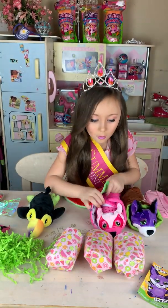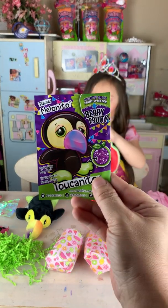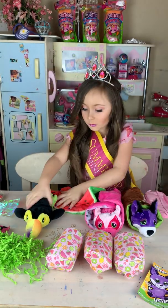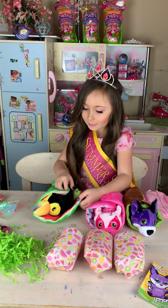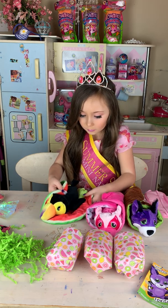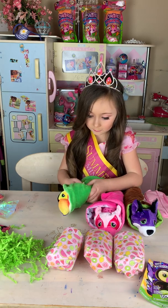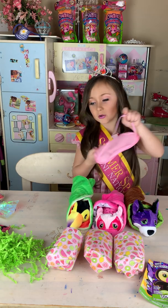Let's see if I can straighten this out. Name is Melonito. Toucanito. The wrapper. Let me wrap the baby back up. And birthday is May 21st. Fruity spot is berry fruity. Just let me wrap this up. Okay, babies, go. Now what do we do?